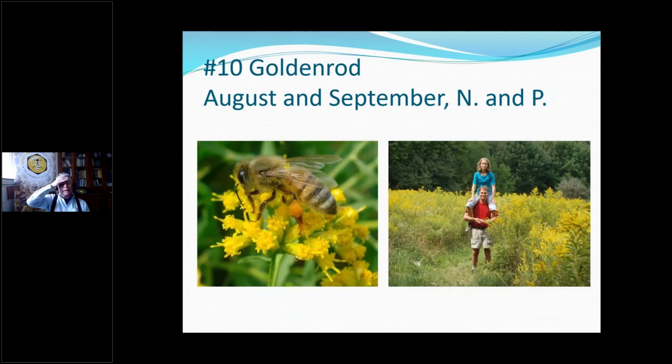Goldenrod is a really important plant in our area, and it grows so abundantly in unmanaged lands. And we get a lot of nectar, a lot of pollen. I like to say it fattens our bees up for winter. And this is a really great source of, it's a secondary nectar flow.